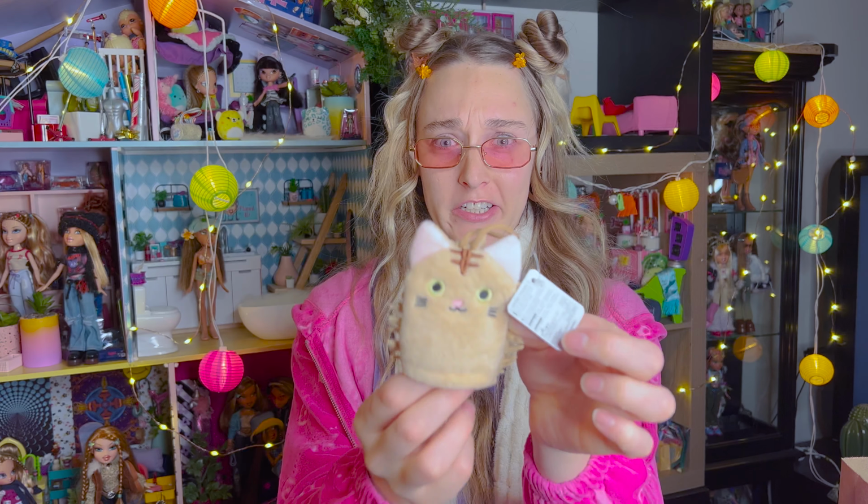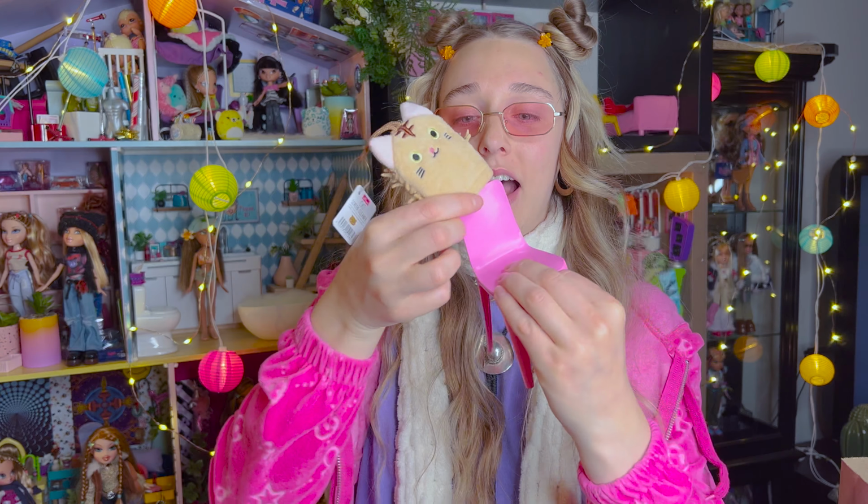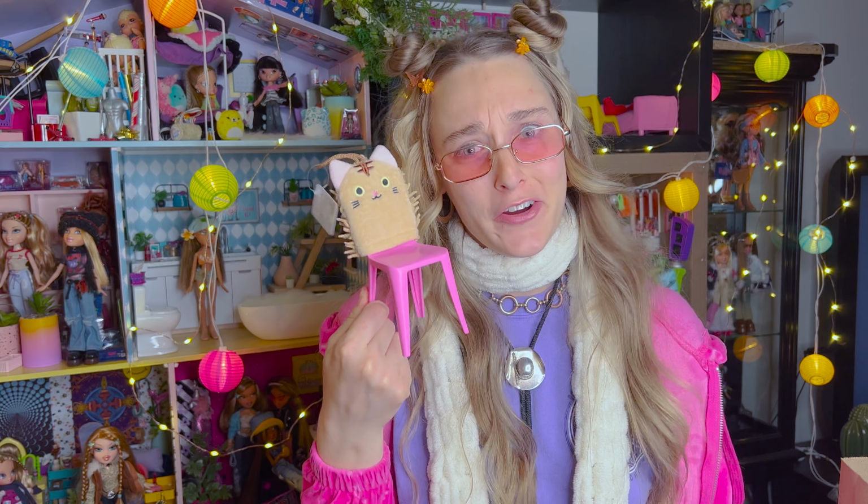The first thing I got actually was not originally something I got for the dolls. It's a little phone cleaner because my phone screen gets really dirty, but it actually works as a cool chair cover on little 1/6 scale chairs for your dolls.